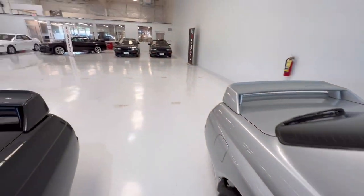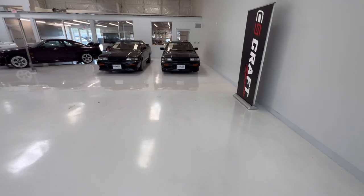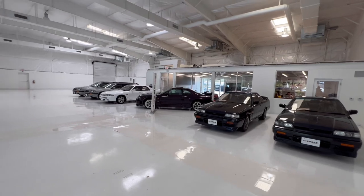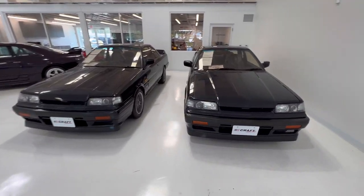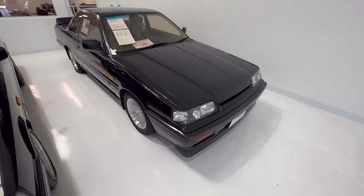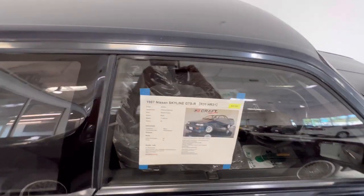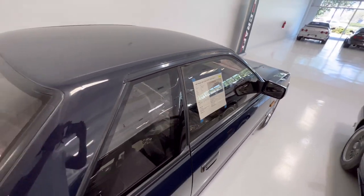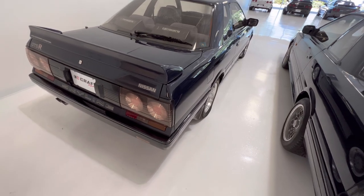Now we're gonna go to the back row over here, guys. We got the back row. That skyline there is probably the hardest skyline in here. We'll go look at that in a second. Right now, we're gonna take a look at this Nissan Skyline GTSR. It's an 87. 87 skyline right here, guys.